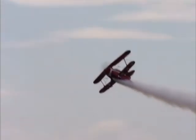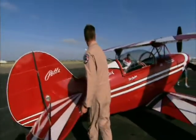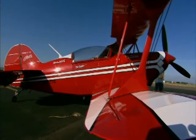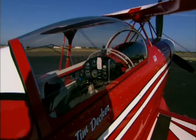Now meet Tim's aircraft of choice for his high-flying thrills, this red-hot Pitts Special. It's a Pitts S2B. It's a highly aerobatic airplane. Original designer was a guy named Curtis Pitts. It's just a very, very strong airplane. And you can see that with the airplane, with the two wings there and the cross braces. It's phenomenal at aerobatics and airshow flying.